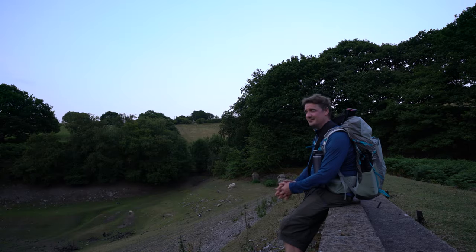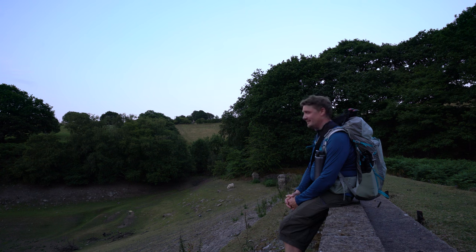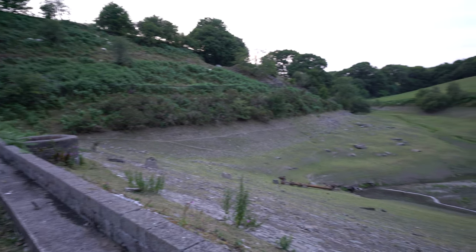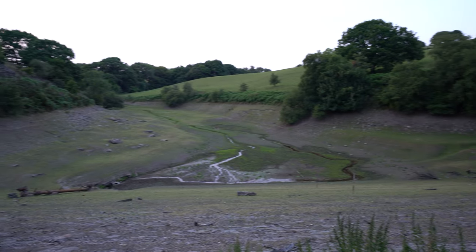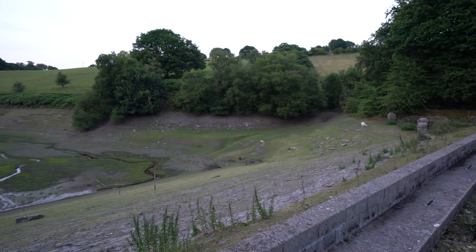So this is actually a disused reservoir, but I think I've been here maybe 4 times. The first time I came here, it was part of a really, really dry summer, and it was empty, just like this. Might have even had less of a trickle running through it as well. And then the next 2 times I came here, it's been full up to the top, and you can see pretty much where it normally sits.